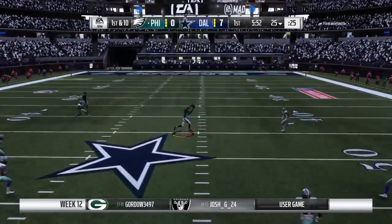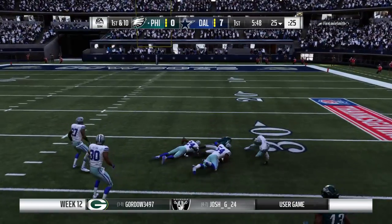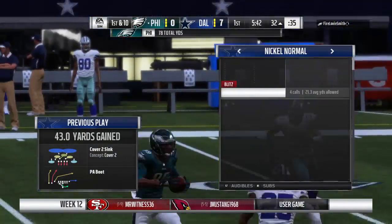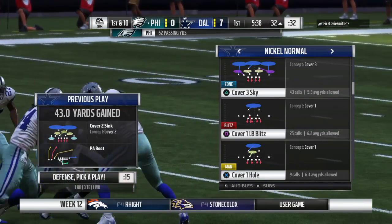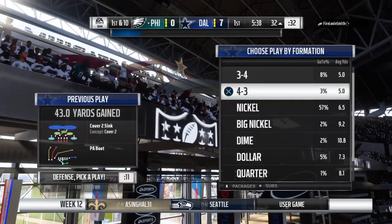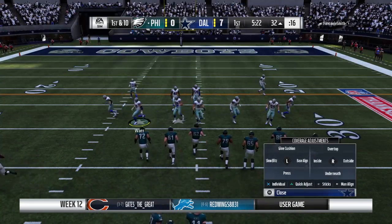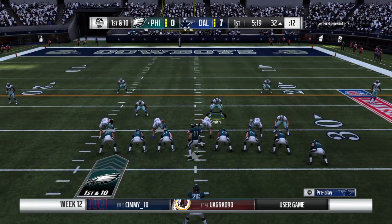Going up top. They've got his man complete. And he takes it all the way down to the 32. It's a big play there for the Eagles. 43 yards. So the big play changes the complexion of things. Here's 1st and 10 just outside the 30.